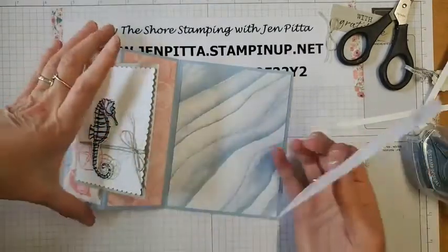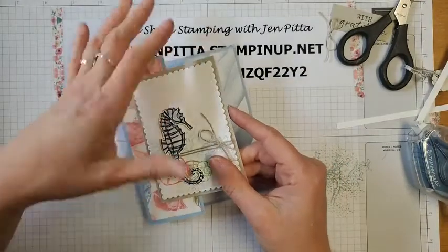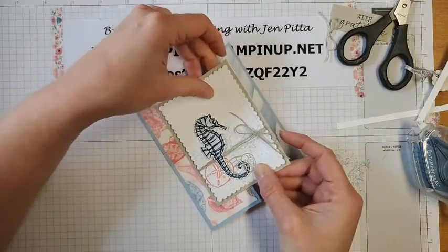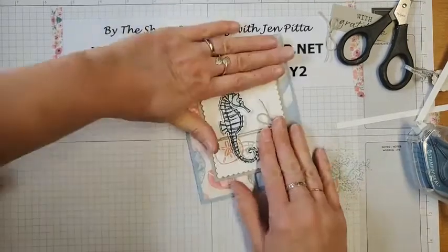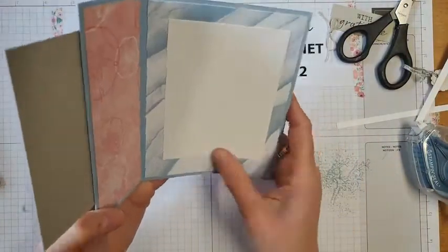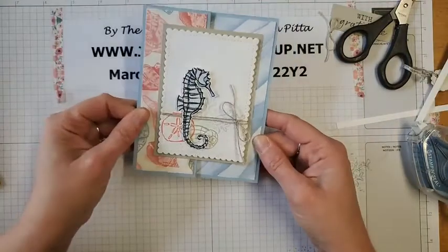Like this. And then carefully, I'm going to line it up with the adhesive side down, but I'm lining it up to this Sahara sand piece, okay? And then I'm going to close the card like that. And now it's going to line up right, okay? So now when I open it, it's hopefully straight, which it is, thankfully, but it's going to actually be hidden from the front. Make sense?